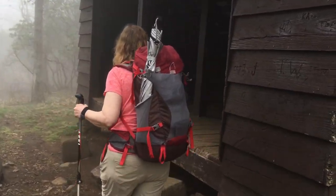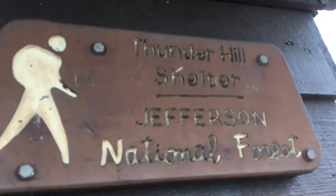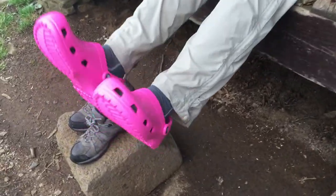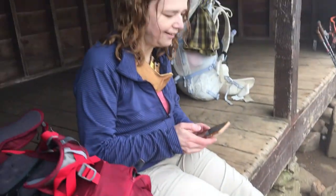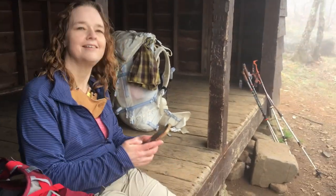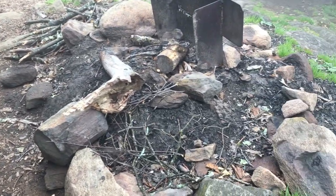The Thunder Hill Shelter. What is this witchcraft? Aren't they cute? You carried those all this way? All the way. Boo. You're wet looking. I feel like even I'm wet. It's been raining.